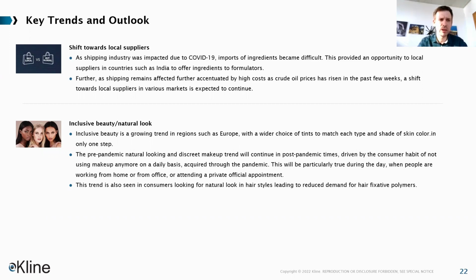And the last one I have here, that's inclusive beauty and natural look, is also something that we've seen as a defining trend in the industry lately, notably in regions such as Europe, and it has obviously had the largest impact in color cosmetics, where we've seen companies offering a wider choice of tints to match type and shade of skins. We've also seen the natural look aspect, again, very important in the makeup area, that we expect to be continuing post-pandemic.